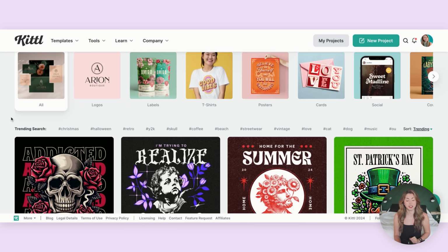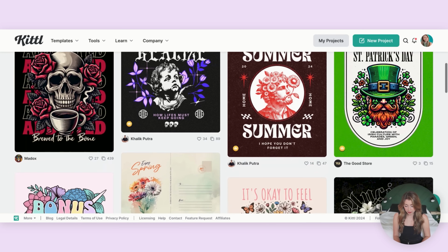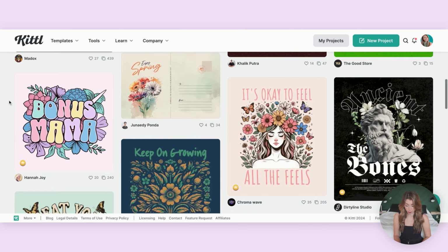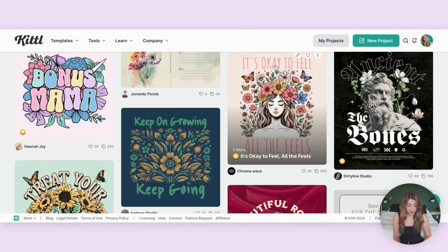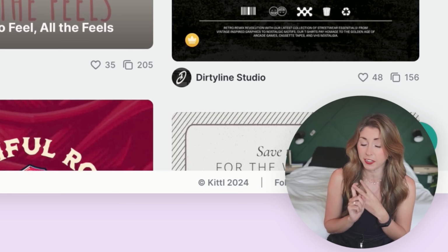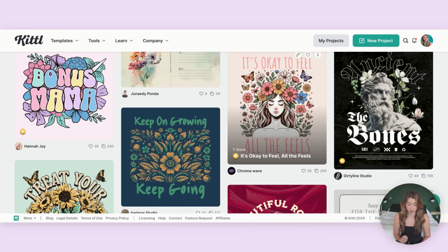And here are some of the templates that we can pick from. Not all of these I think scream spring to me, but this one here, we have this bonus mama one, which is beautiful. I'm loving this one here. It's okay to feel all the feels. This one's floral. It has pastels. It's also in that mental health niche that's doing really well. But I'm going to keep going through these.